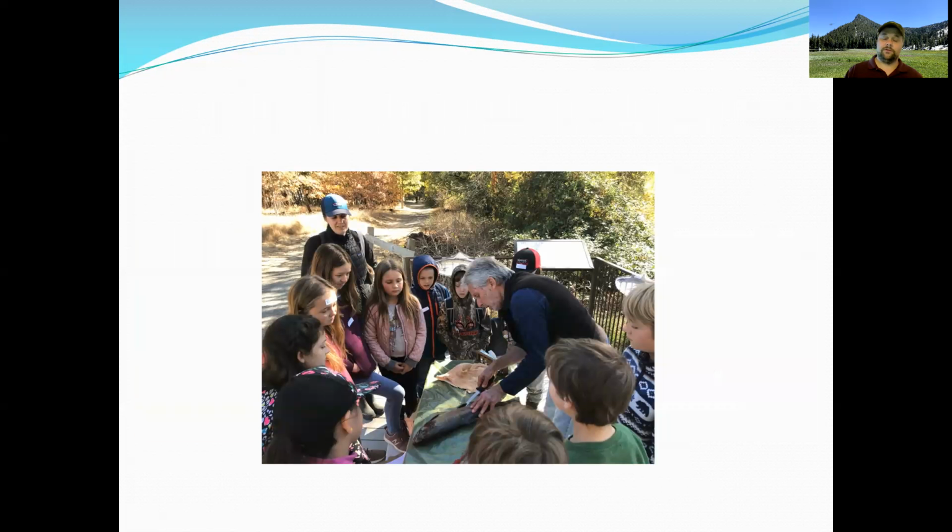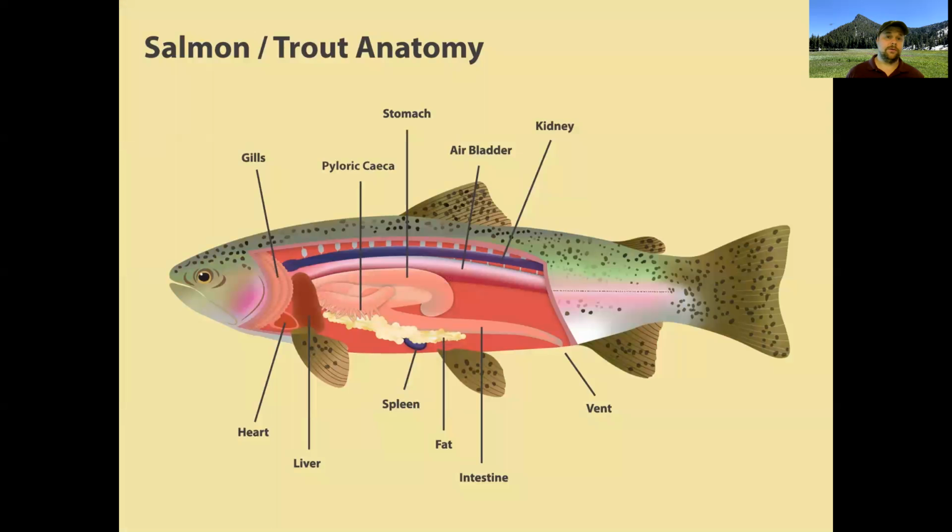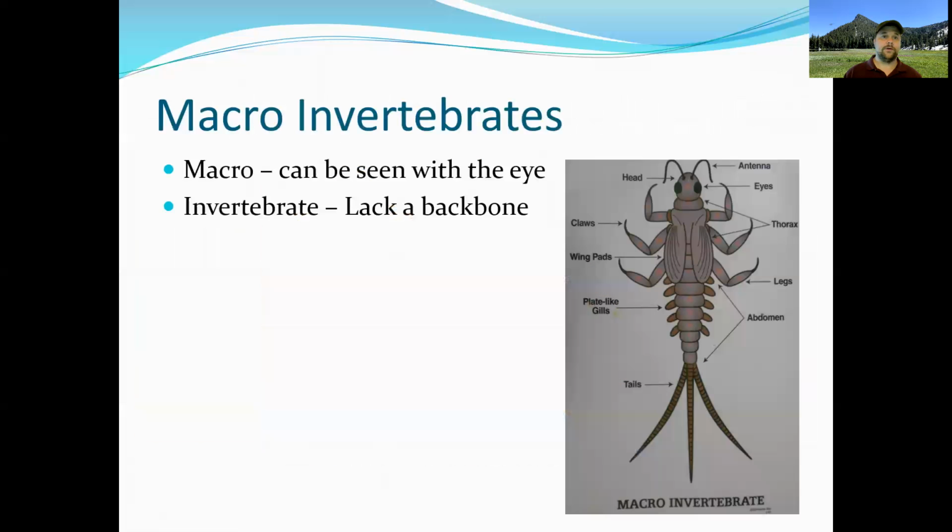This is an example that shows fish dissection. Again, if you do the dissection, you actually take out and show different features: the stomach, the bladder, some of the organs, the gills, the liver. So just different features of the fish. So that's one module. Module number 2 is macroinvertebrates.